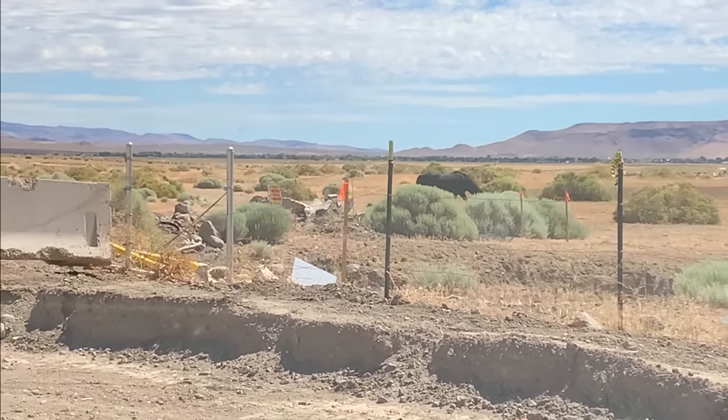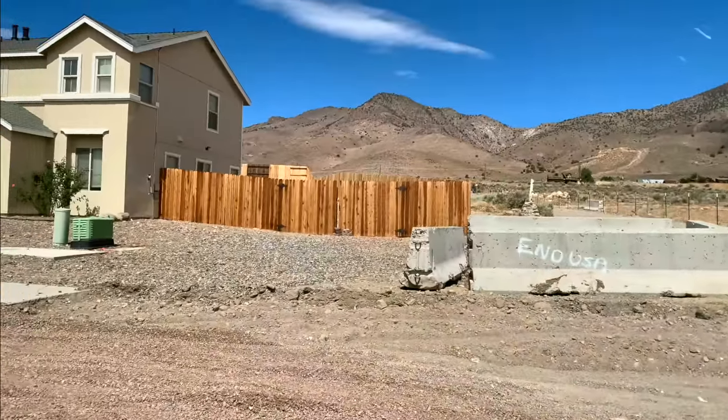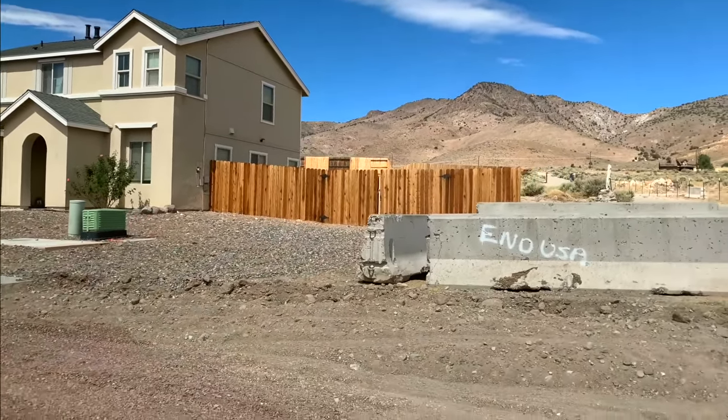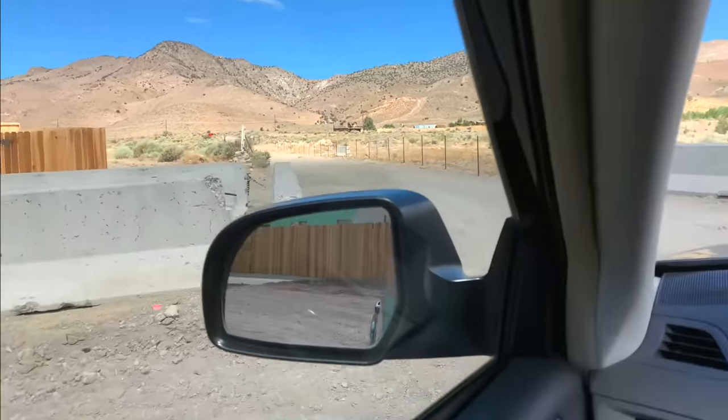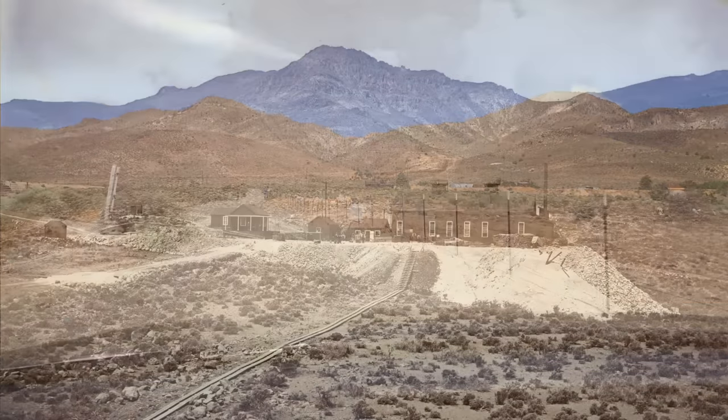There was a pony in the neighborhood. And it's really strange how this subdivision ends right here, and there's a guy up there waiting for me. We are going to the Sutro Tunnel.